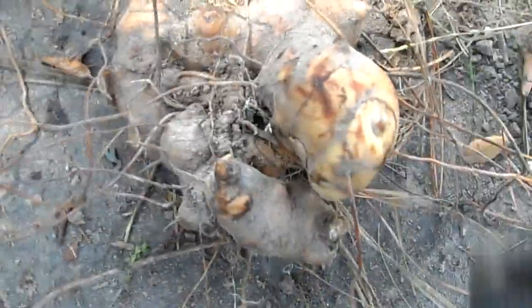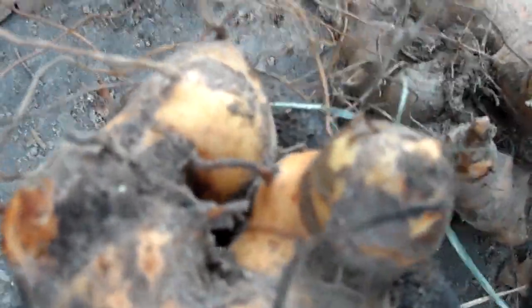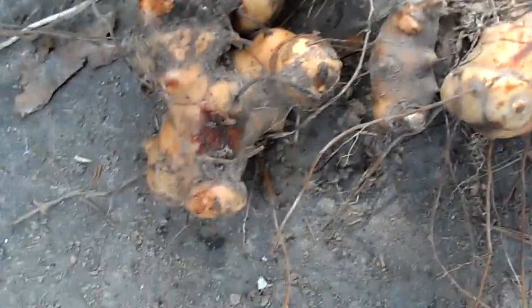Then I got this one right here. And you can see these things are as big as my hand. And here's another one. Here's another one. So that's 3 of those. This one is twice the size, or maybe 3 times my hand. And this one over here is probably 5 times my hand. But that all came out of the one pocket in the ground.